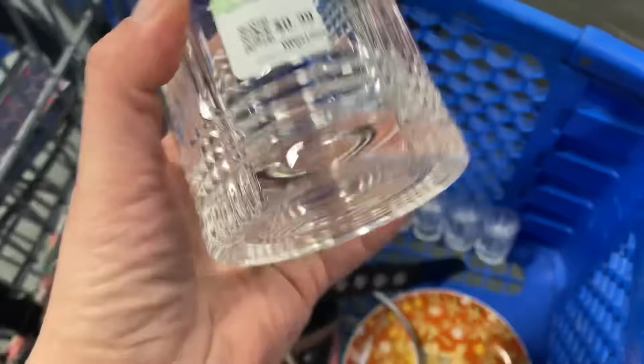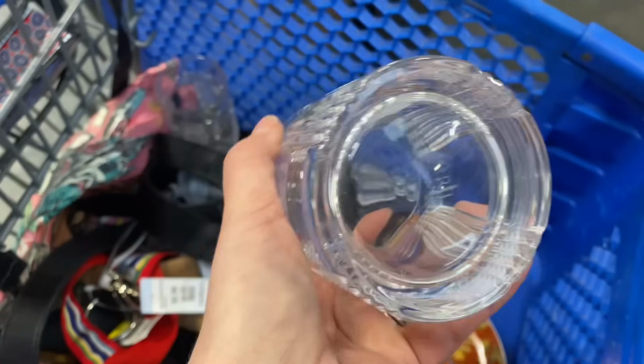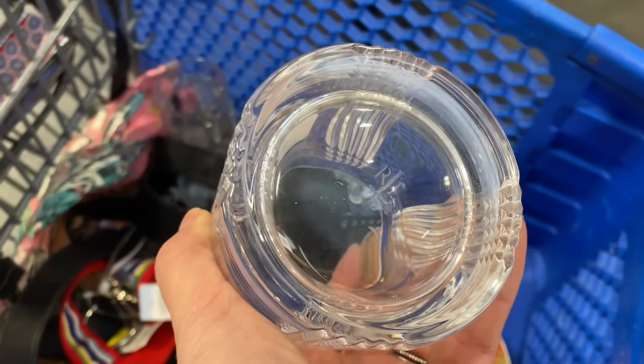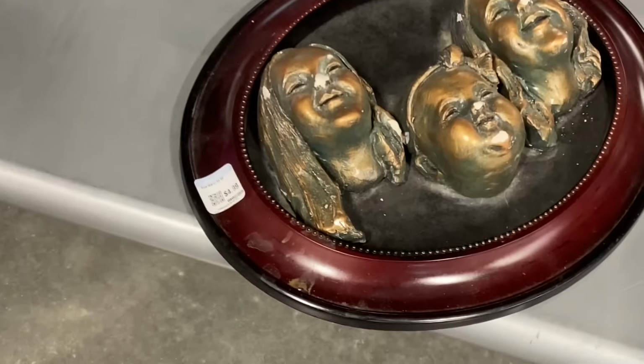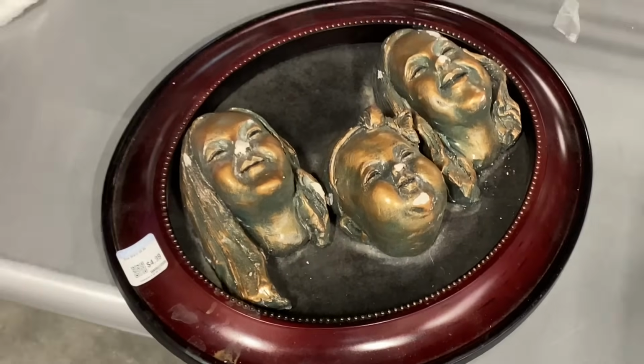Here are those glasses. You will not believe what they are worth. I will share in just a minute here. And I'll leave you with this creepy little thing that I saw at checkout.